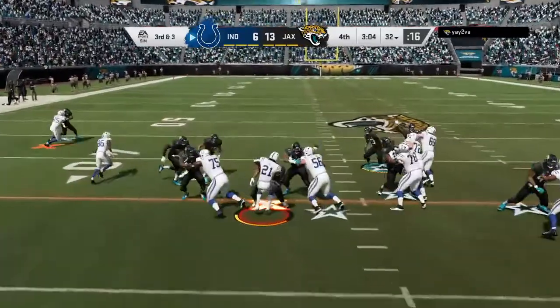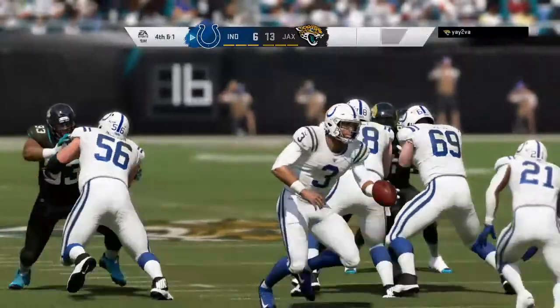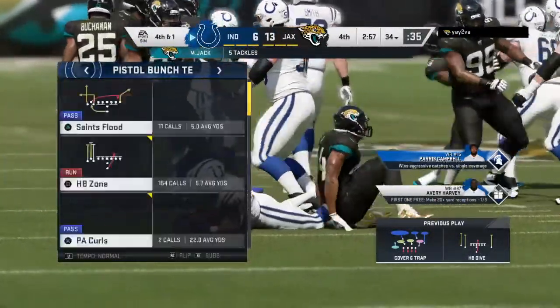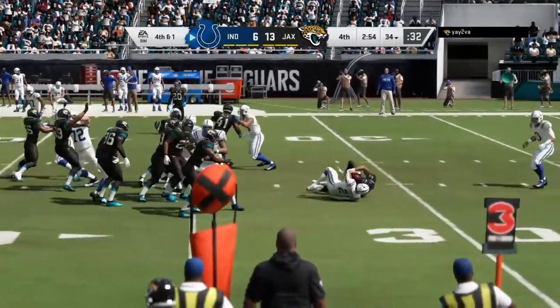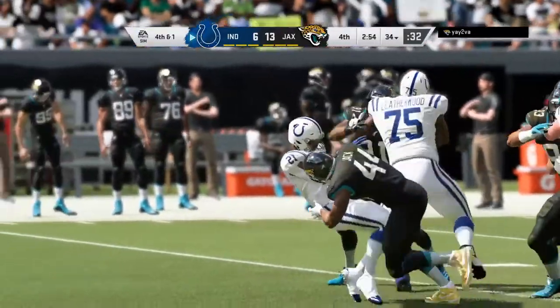This is 3rd and 3. They run again with Hines, and he will not get there as they stop him short right around the 34-yard line. But we just saw a great example of what we talked about with his coach prior to the game. He's definitely one of the better linebackers at reading a play and flowing to make the stop before it turns into something big.